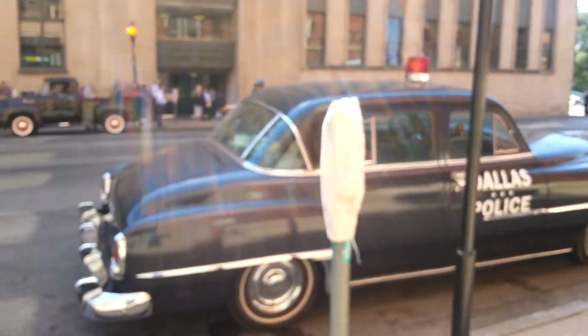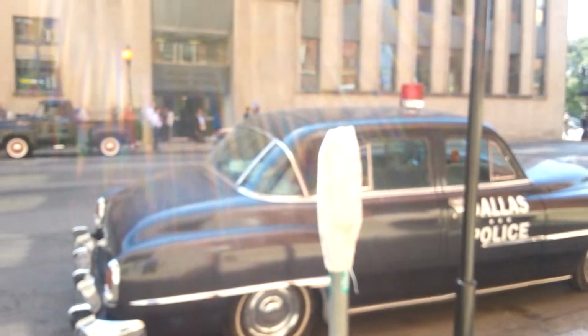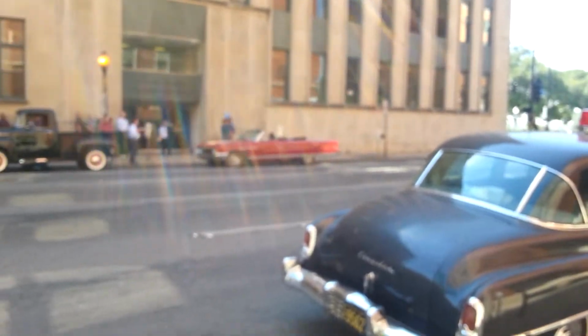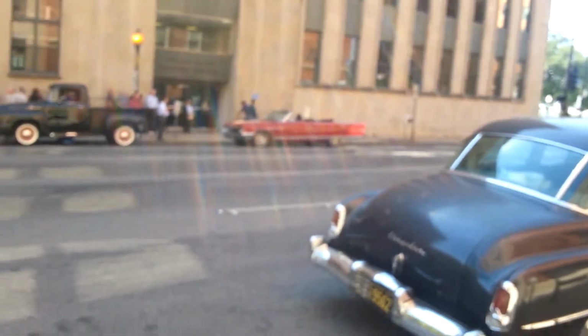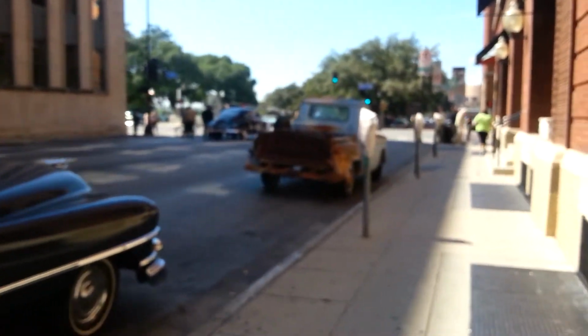And somebody else is in this movie that's near and dear to my heart: Michael Keaton. Batman's in the movie. Yes! See, there's an old Ford pickup, and there's a classic Buick Electra over there. Beautiful cars over here. This is about as far as I can get. Well, at least I'm going to show you.